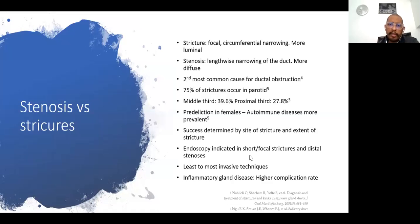Endoscopy, like I mentioned, is particularly successful for the short strictures in the focal areas. When you address these strictures, you would start with the least to the most invasive techniques. Regarding strictures and stenosis from inflammatory gland disease, they have a higher complication rate, be it from endoscopy with sort of ductal trauma, or even with open procedures.